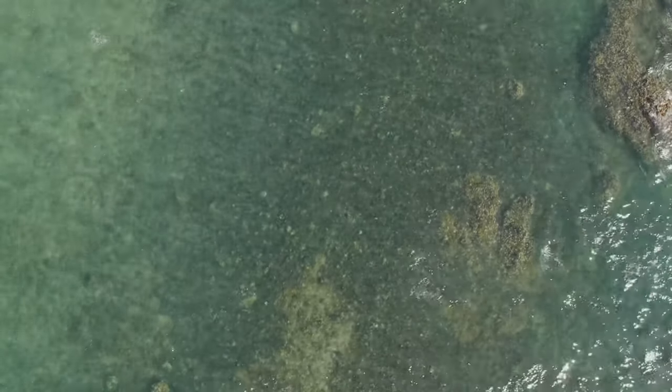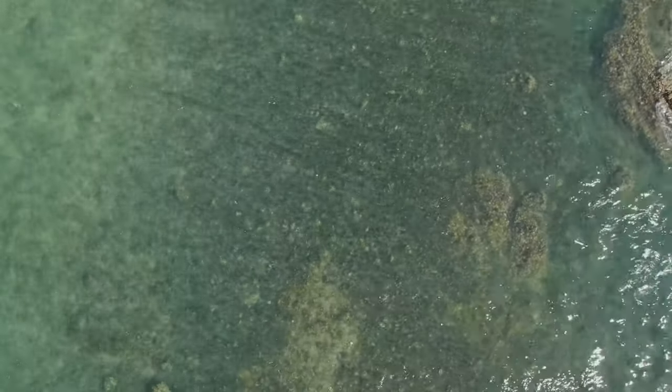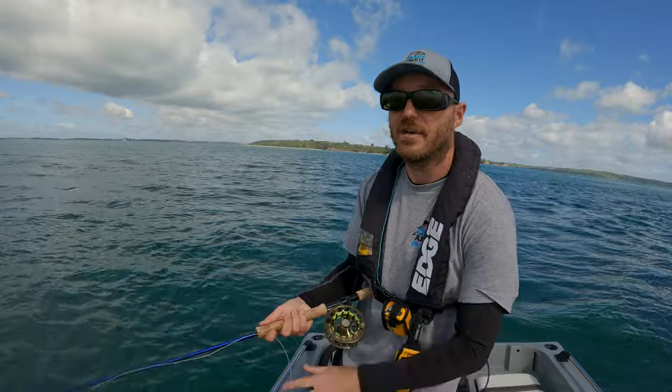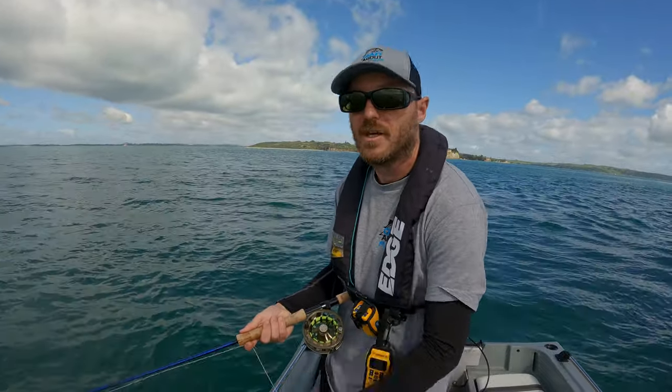Well, in for another go. It's essentially hook up and run. Once I drift close enough, if I hook one up in close, then I have to run and get out of the reef.